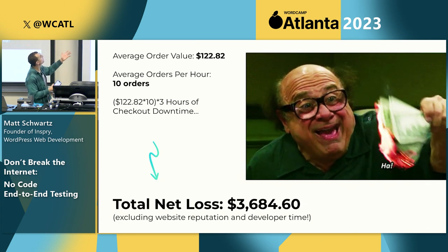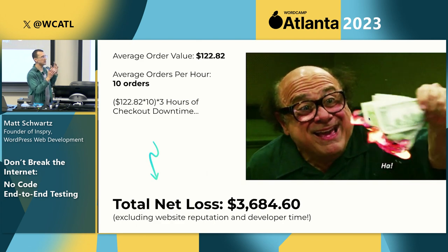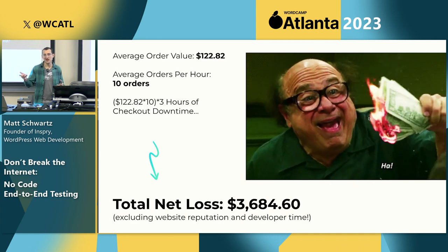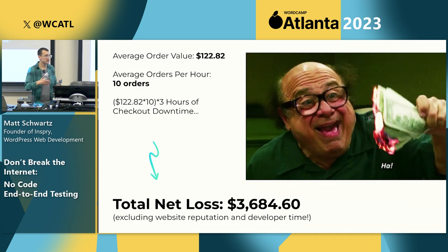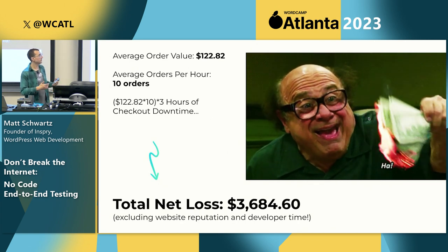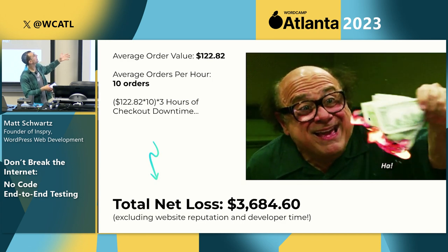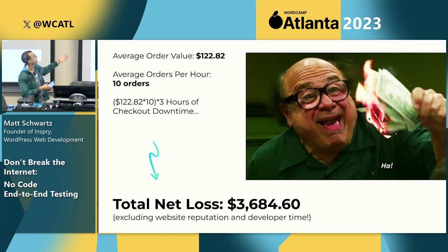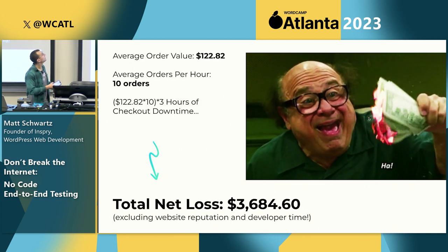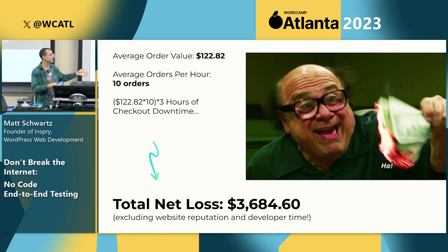And this is a good example of, you might say, well, that's a lot of money. Obviously it's going to depend on your website size and your risk. What are you willing to risk? If you're not making any money on a website, or it's just not a very important website in your opinion, you may not be willing to do end-to-end testing. But let's say you get 10 orders per hour, and the average order value is $122.82. You multiply that based on the 10 orders, and that gives you a good idea of what it's costing you.